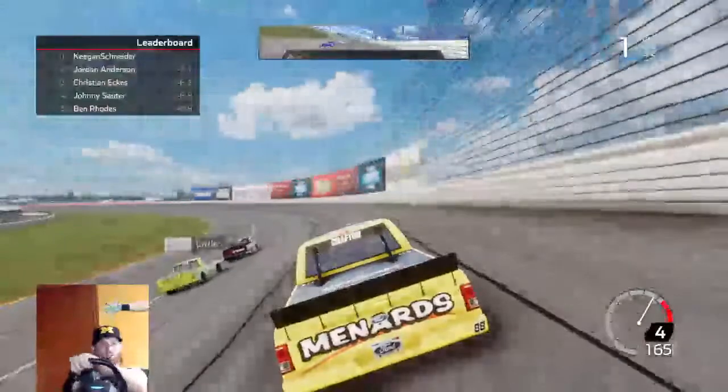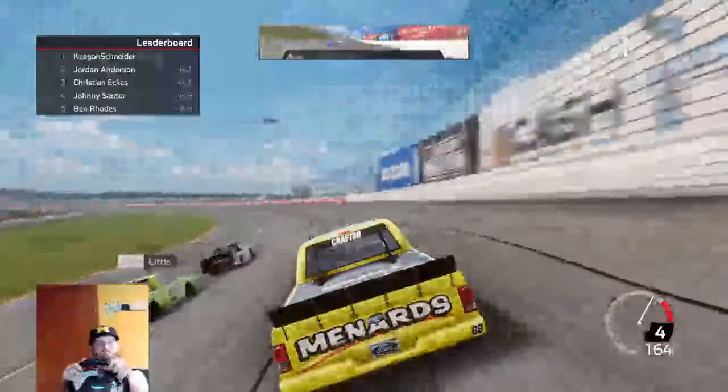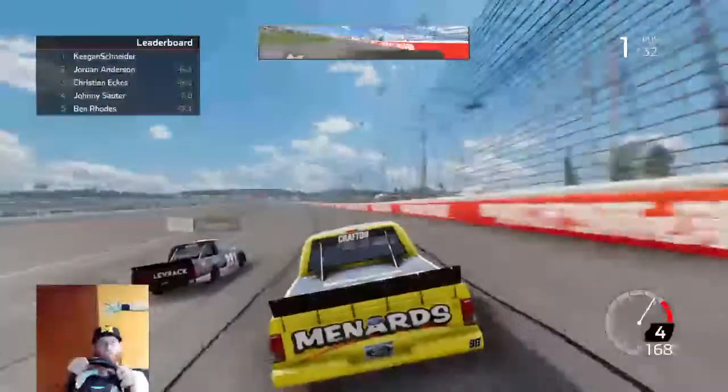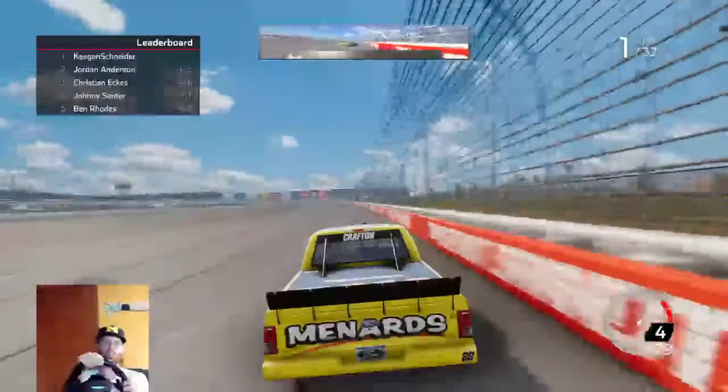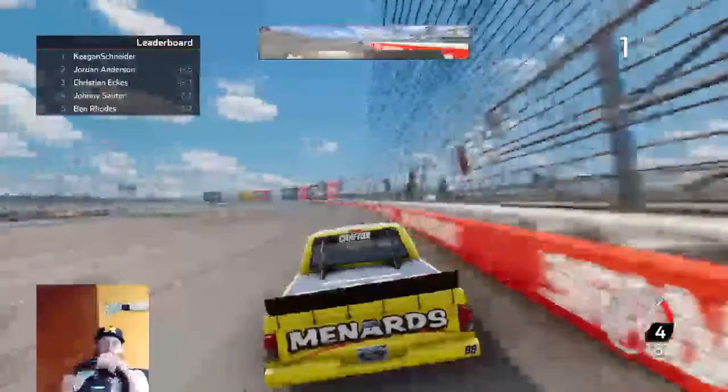It's Matt Crafton who holds on to the lead. Was able to win stage 1. Photo finish at the line in stage 2. Riley Herbst got the win there.